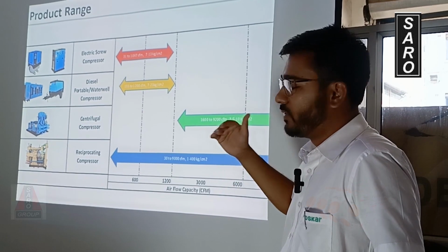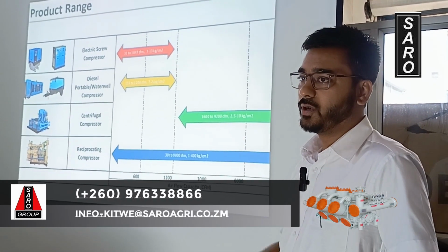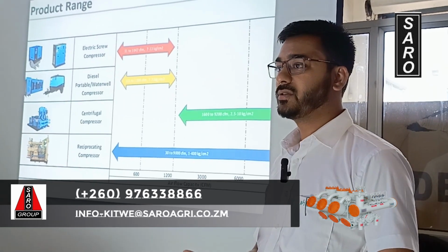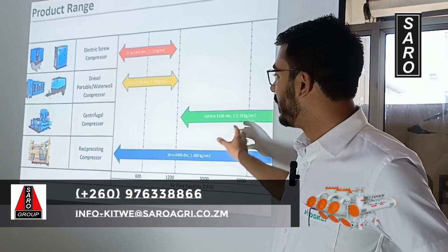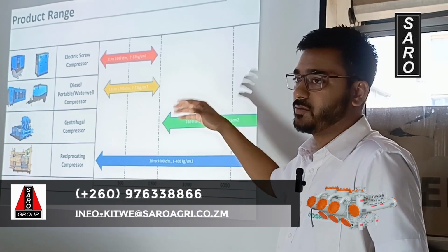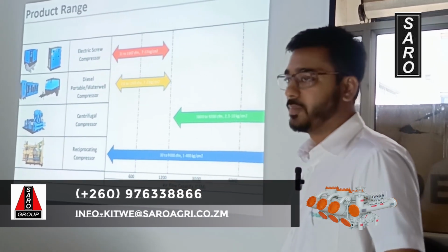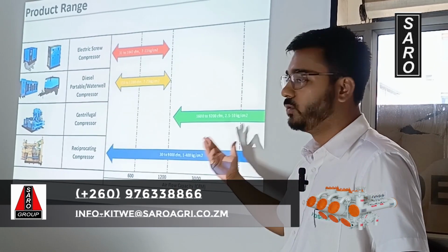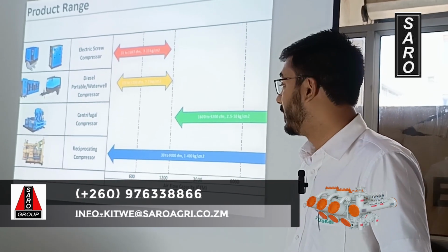Centrifugal is for very high flow, starting from around 1600 cfm. So it is for high flow applications like paper industries, pharmaceutical, electricity generation, power plants, where we need very high flow. The centrifugal is more suitable for those applications. And the reciprocating is more suitable for high pressure. So if the pressure is from 1 up to around 400 bar, we can use reciprocating compressors.